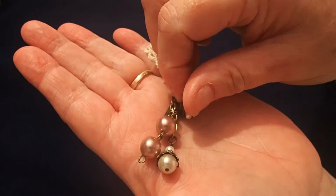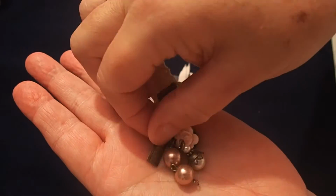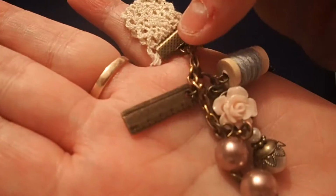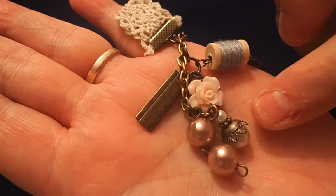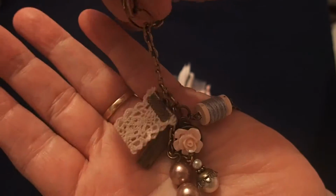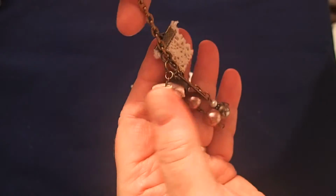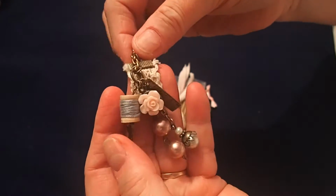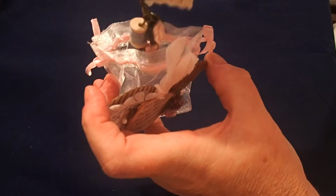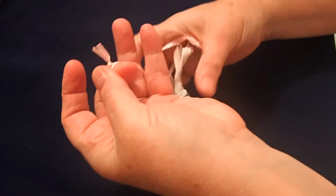There's this little porcelain or resin flower, and there's also a little measuring ruler and some pretty beads. And Tammy, I thank you so much. I don't generally get presents like this or gifts, and so this is very special. I'm going to cherish that and remember this event every time I use my scissors. So that I took.